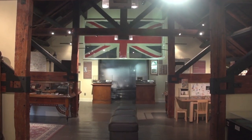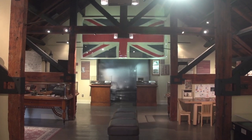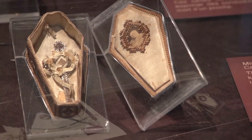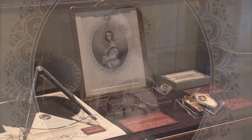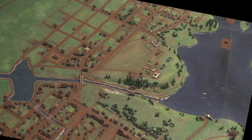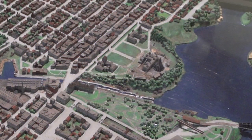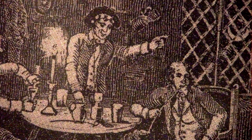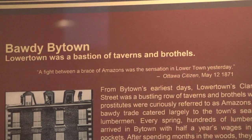On the third floor, we start the Victorian era. It talks about how Ottawa grew from a lumber town and a military town into the capital of Canada. Of course, the Mother McGinty corner with her pub and talking about her activities is also a very popular corner of the museum.